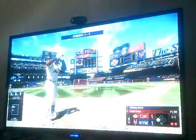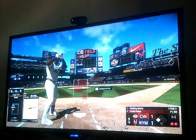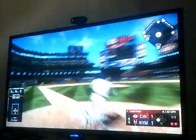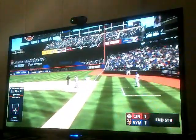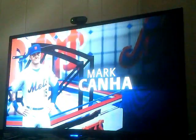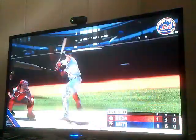Here's Starling Marte. Nimmo on third with 2 out. Smash to the... Fires across the diamond. Marte retired. And that is the inning. Wow. So they pick up one run on the RBI single. All even now at 1-1.